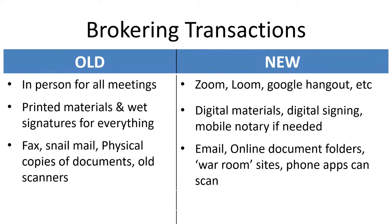As far as communication, email, online document folders, like I said, there's this, I call it the war room, but there's Buildout, a software program that has a central location for absolutely everything. They can even see through a link all of the different tasks and activities I'm doing for their listing. And then you don't need a physical scanner. Phone apps will scan things for you now. You can actually get them for free, and they work just as good as old scanners for the most part.